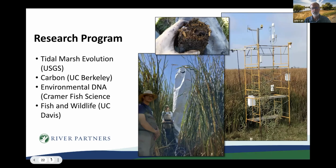And then UC Davis, the Museum of Vertebrate Zoology, is doing surveys of fish and wildlife out there. And the results have started to come in. It's premature. They're not peer reviewed, they're not published. It's premature to get too excited about them.